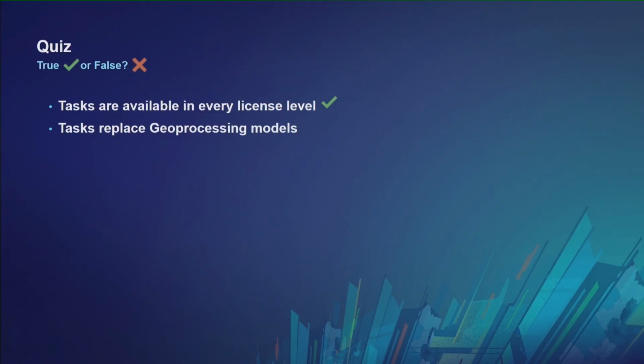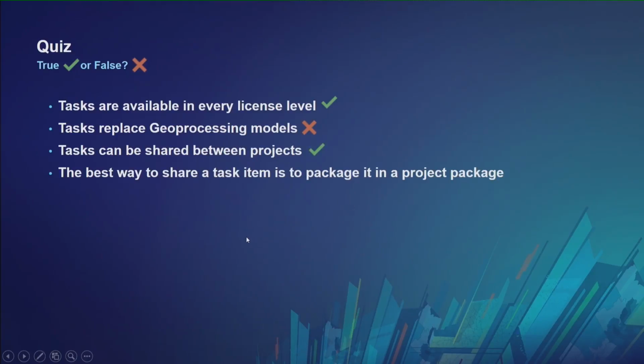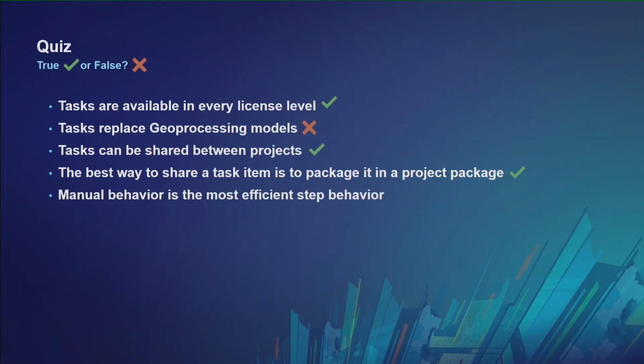Correct answer. Tasks replace geoprocessing models. False. Yeah. Good answer. Tasks can be shared between projects. True. You can share them, you can email them, you can put them online. The best way to share a task is in a project package. Yes. You keep the resources, everything together.